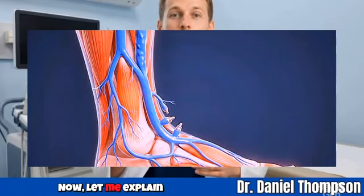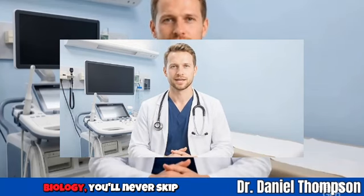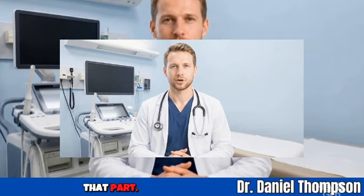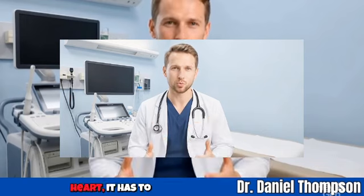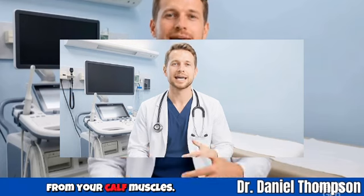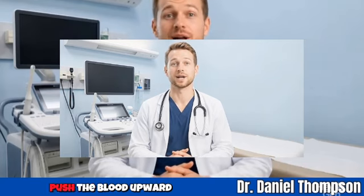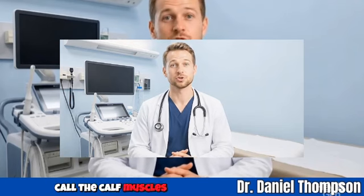Now let me explain why this works so powerfully, because I think once you understand the biology, you'll never skip this exercise again. Your heart pumps blood down to your legs. Gravity actually helps with that part. But when blood needs to travel back from your feet all the way up to your heart, it has to work against gravity. It needs help, and that help comes from your calf muscles. Every time your calf muscles contract, they squeeze the veins in your lower leg and physically push the blood upward back toward the heart. This is why we call the calf muscles the second heart.